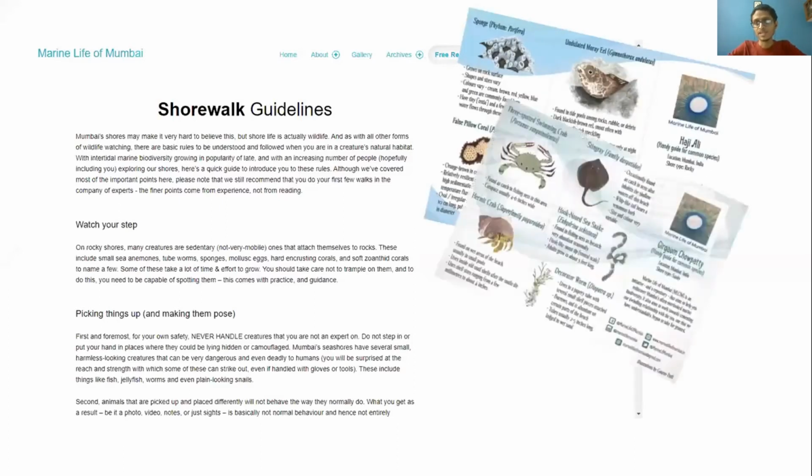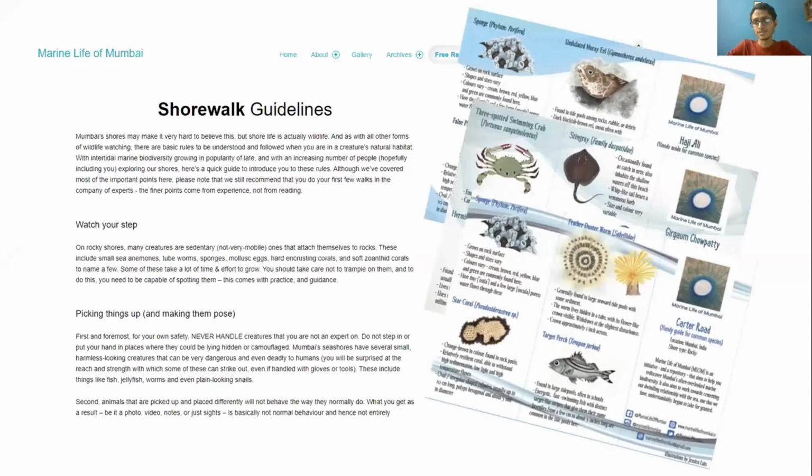And we created these seashore guides, which are very simple brochure like things. They're available in PDF on the website even now. And the art in those again was contributed by different artists who were there in our team. Again, just out of interest and nothing else.